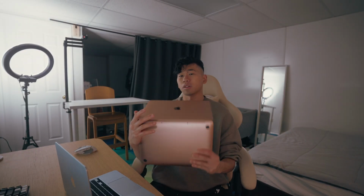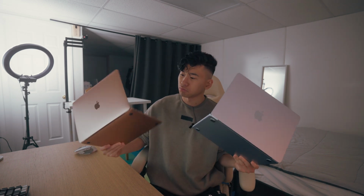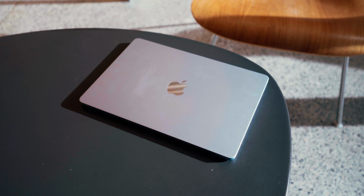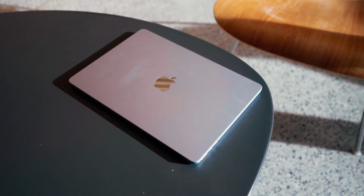I actually have it right here. This is it. Let's have them side by side with each other. I actually kind of miss this colorway. Should bring it back. Anyways, the sky blue M4 Air is definitely going to stand out from not only MacBooks, but even other Windows laptops out there, I think.